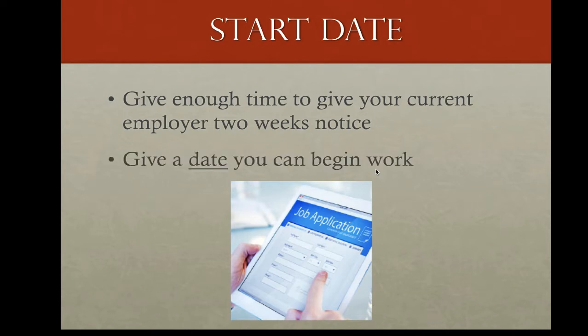So give 2 weeks notice and let them know that that's what you would plan to do. Yes, I realize that some employers, you give them the 2 weeks notice and they're like, no, never mind, you can be done today. But give them the courtesy that they could use that if they wanted to. Give a date that you can begin work for that start date. If you could have no job and you could start tomorrow, put tomorrow's date. It makes it a little more concrete.